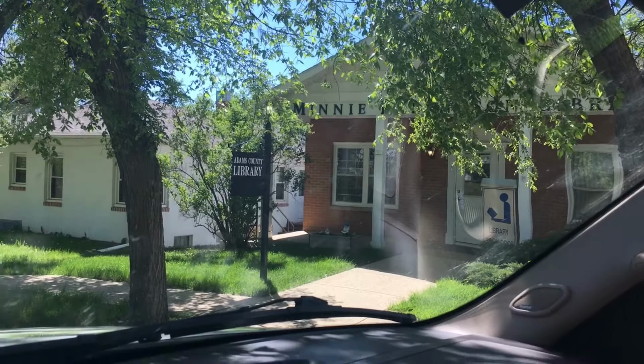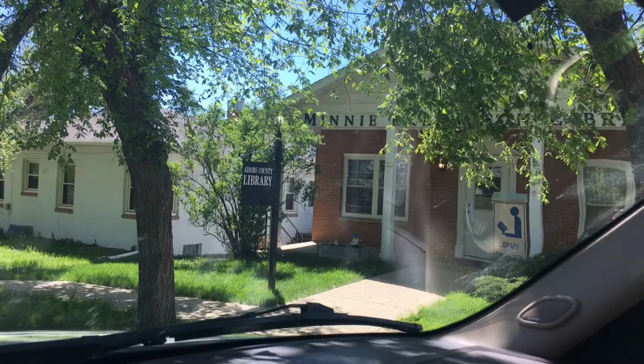Okay guys, so we're outside my little library. This little teeny house is the library, so I'm going to take you guys inside to see what it looks like indoors.